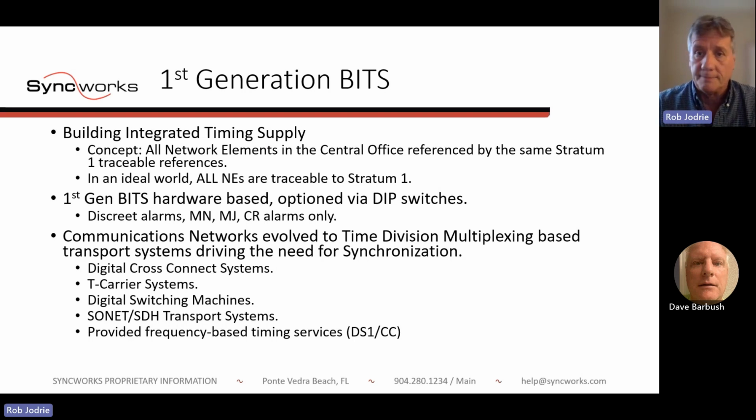So it's important that if you've got offices in Manhattan connected via fiber to central offices in New Jersey, everybody's got to be Stratum 1 traceable. If the New Jersey sites are not Stratum 1 traceable, now your digital bit streams are not operating at the same nominal rate. So that's again the key here.